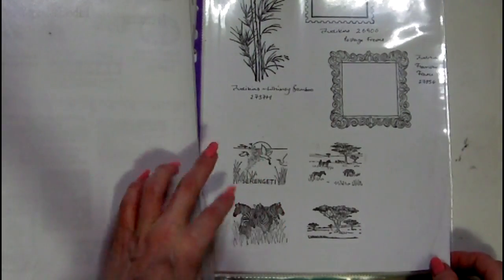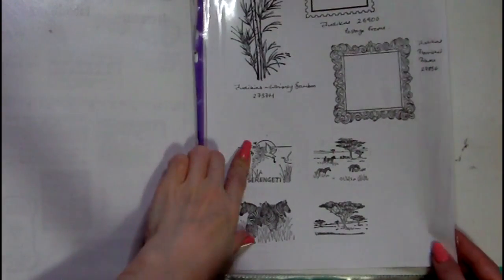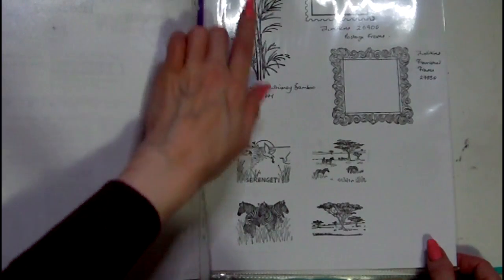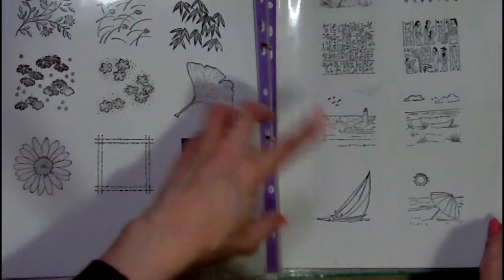They are not in a box on the shelf, they're in a drawer under my desk, but I went through these as well. That one had been sitting on my desk for a while, so that's now with the Judikin stamps, and I rearranged some of these, cut out images I wanted to keep, and as a result of that, these are all the stamps.